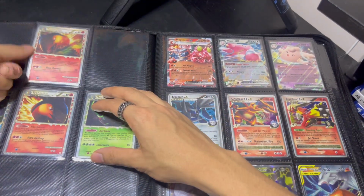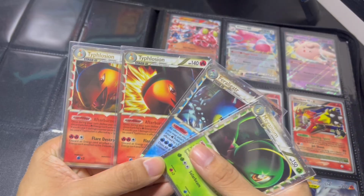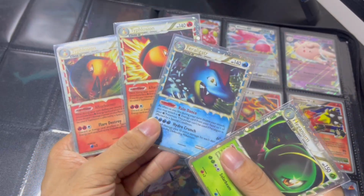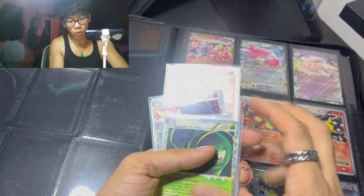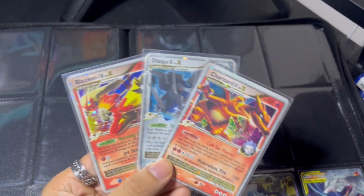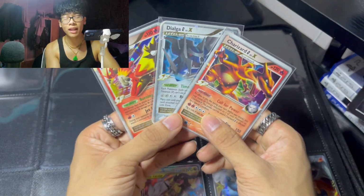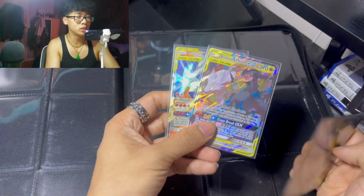Oh, nice. Okay, we got some Prime cards here. Prime here, Prime here, Prime here. I really want to start collecting Prime cards. Yeah, look. Typhlosion, Feraligatr, Meganium. Cool, cool, cool. Now, Level X cards. Level X cards have a weird spot with me. It's like, I like them, but I don't love them, you know? I think they're cool, but I don't feel the need to collect. One day I will. And then these two Tag Team right here.